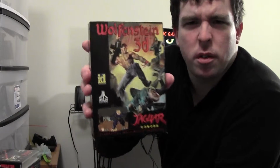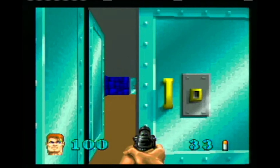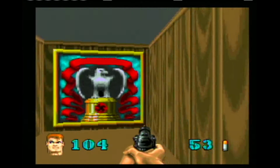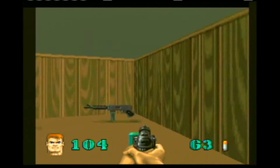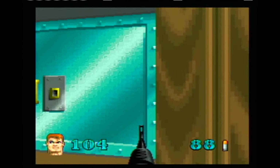Next game, Wolfenstein 3D. Another first-person shooter game, and another PC port game. Well, actually this port of Wolfenstein 3D is the updated Macintosh port, which makes it even better. Because the Mac port came out, I think, a few years after the PC port did, and the Mac port has more weapons and better graphics, and the gameplay and controls are great too.